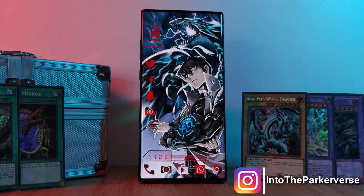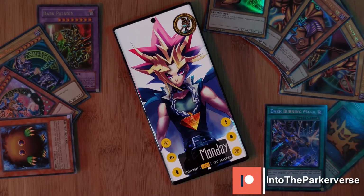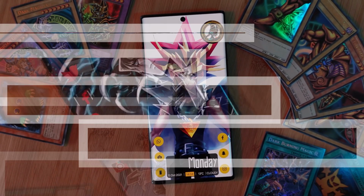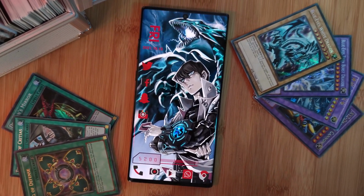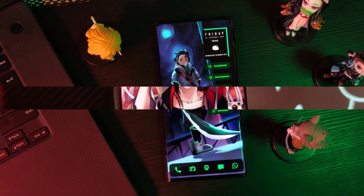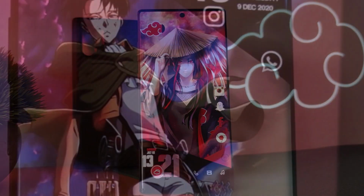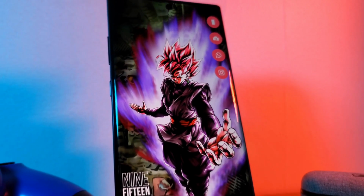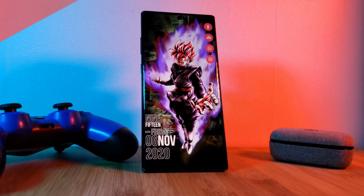Hey guys, welcome back to the Parkerverse. This week, as another surprise for you guys, I bring you a complimentary setup to go along with the Yugi Homescreen I released earlier in the week. This time for none other than Seto Kaiba and his Blue Eyes White Dragon. This is going to be another one in my series on how to customize your home screen like a pro. A series where I show you how you can easily and quickly get these stunning minimalistic setups on your Android phones. So if you haven't already, make sure you check out the previous episodes. And following that format, I'm going to show you how you can take a basic home screen setup and turn it into something like this.